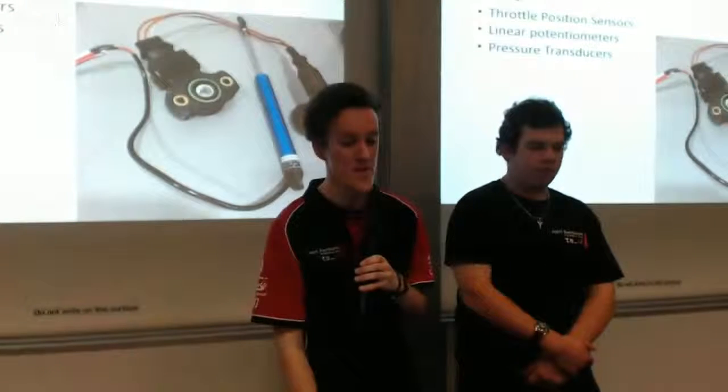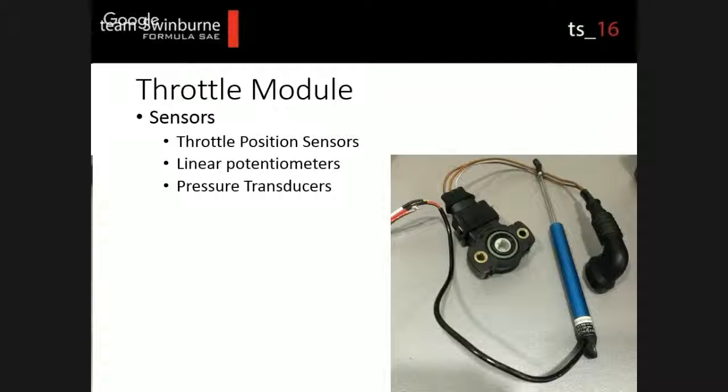So the sensors we're using on the accelerator pedal, we're using throttle position sensors as a rotary pot. There is a linear potentiometer on the steering rack, and there are also brake pressure transducers for the brake lines.